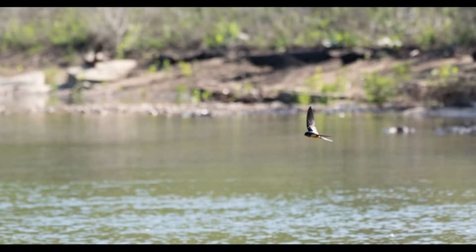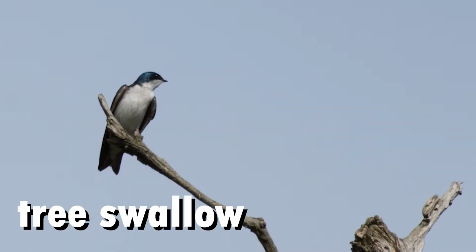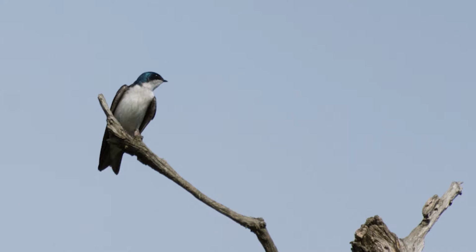The barn swallow is the most abundant swallow in the world with a wide distribution, so there's a good chance you'll see one zooming along the water wherever you go. Tree swallows get their name from their habit of nesting in tree cavities, of which there are plenty down near the creek.